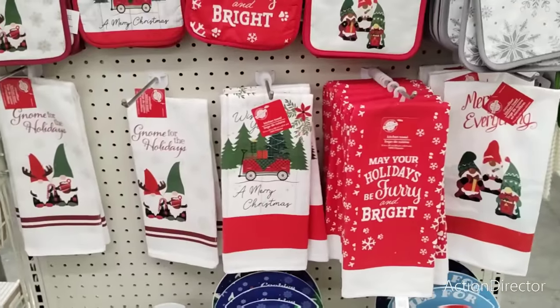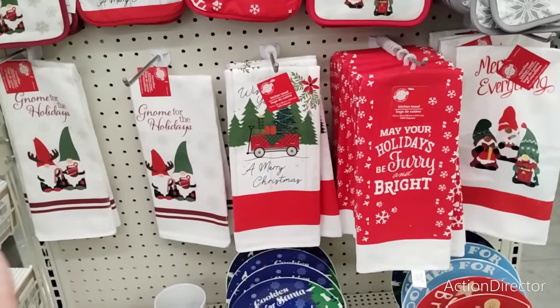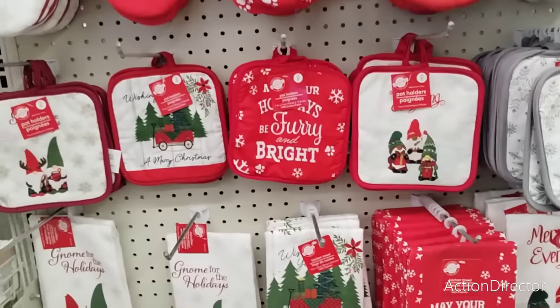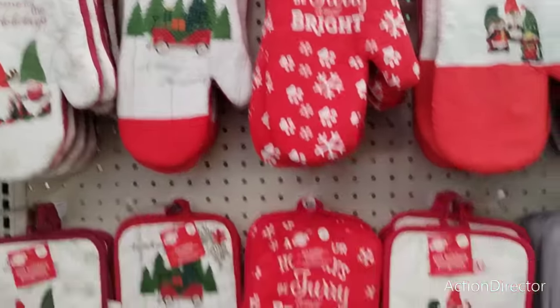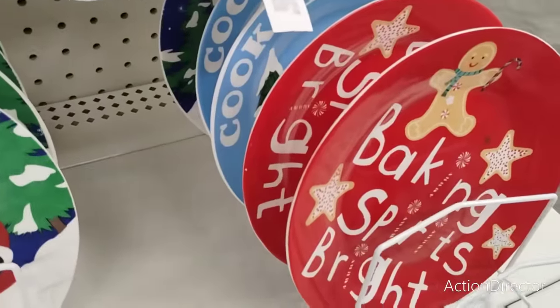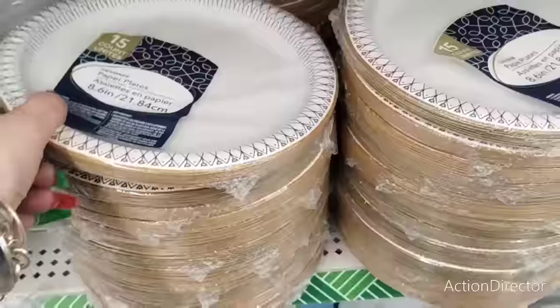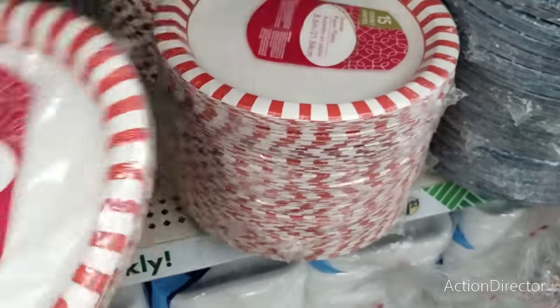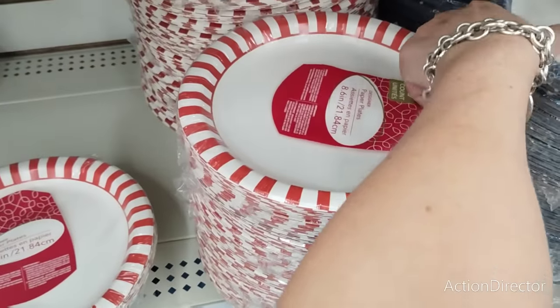Right, they did put up more towels over here, but we've kind of seen these already. The gnomes, may your holidays be furry and bright, you know, all that fun stuff. So there's more, and then we've seen these. Everyone has seen those, but I'm gonna show you guys a little basket that I'm putting together. Look at these. Look at them getting all fancy for the holidays. All right, Dollar Tree, I see you.